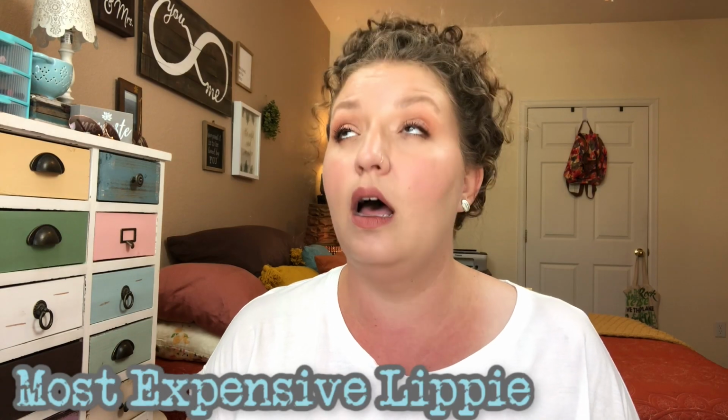Most expensive Lippie. Ugh. This Lippie comes in at a whopping $37 and it is the Charlotte Tilbury Hot Lips 2 in the shade Glowing Gen. Inspired by Jennifer Aniston, and that's how I ended up with this. My daughter is a huge Friends fan, and she of course loves Rachel. A lot of us do. And this is a really beautiful rose shade, like a rosy pink shade. Definitely on the warm side. This is a cream formula, and the reason why these are so much more expensive than a lot of lipsticks is that this little packaging right here is refillable.